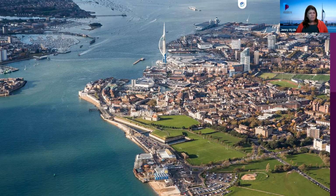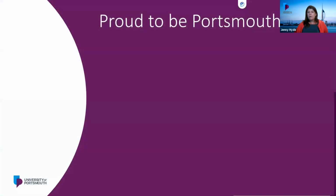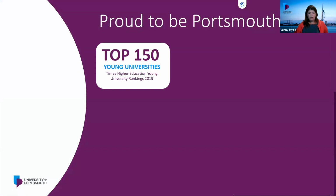We have about 25,000 students at Portsmouth. And before I go on to the next slide, just at the bottom of the Spinnaker Tower, you can see the Gunwharf Quays shopping centre. That really reminds me actually of the V&A waterfront in Cape Town. It's very similar, a lovely place to go and eat, relax, go shopping. And a lot of our students will go and get jobs there, which I'm going to talk about a bit later.